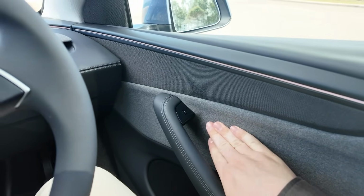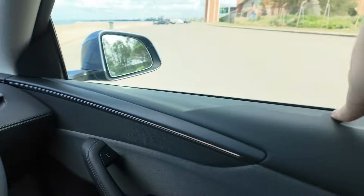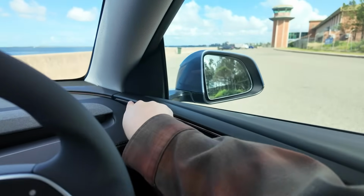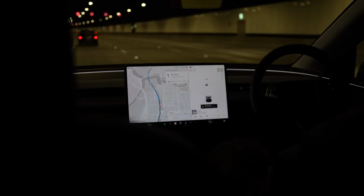I'm not sure if it's recycled, but once again, it's soft. Everything is padded. Up here where your arm rests, padded too. It's really, really comfortable. It's at the right height. You've got that LED light bar running all the way down here from the door. We'll talk about the touchscreen in a second.